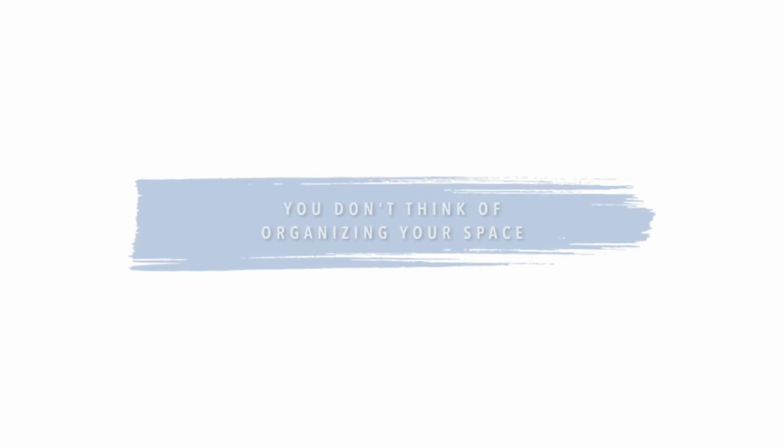So the last but not least sign that you don't own too much stuff is if you don't think of organizing your space. I know. If you're at this point where you don't think about organizing your space anymore because you don't own as much stuff, your space is organized, and you are doing great. All you have to do really right now is just maintain your space, which you can do every 2 to 3 months, and your home is going to stay organized.